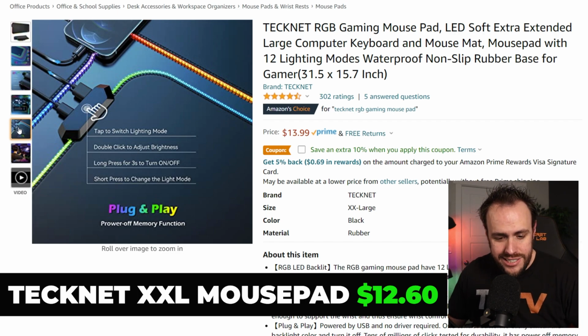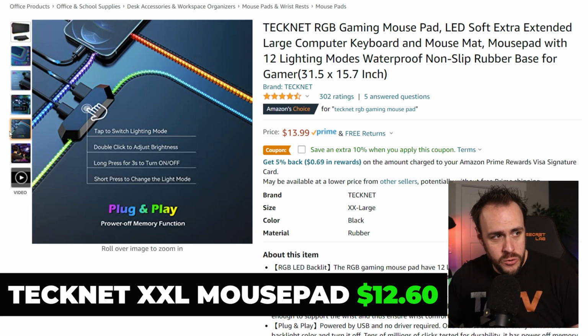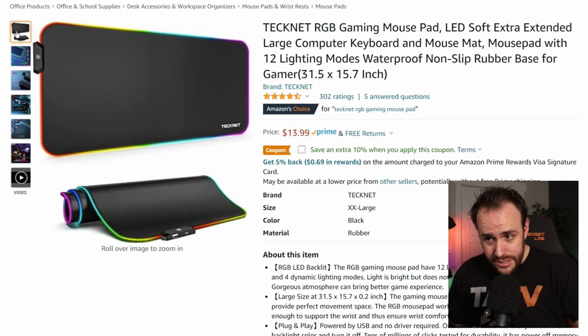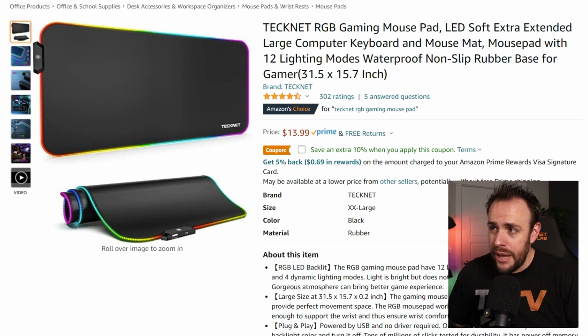I have one very similar from Tilted Nation, and I love this mouse pad, but I don't have any USB ports on it. So if you are someone who just needs one port, and you don't want to pay upwards of $20, this is a great deal for you right here from Technet. So those are some great deals on mouse pads.